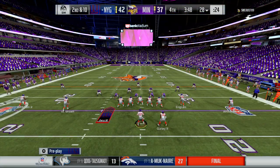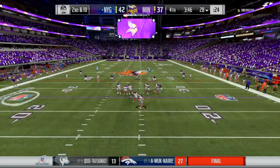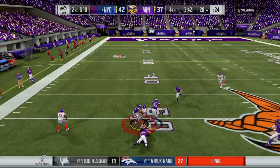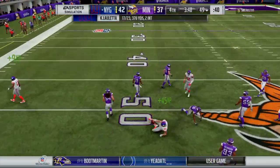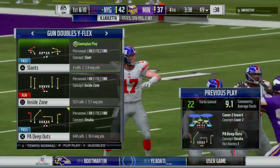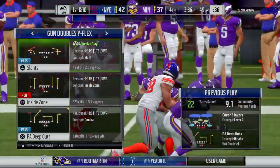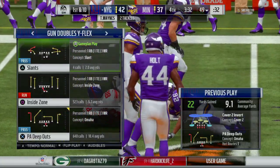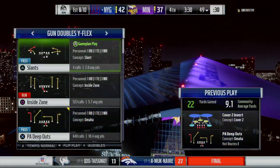Detroit! Detroit! They'll fake it. Now Lauletta. Throw left side complete to Ingram. And they nearly get this all the way to midfield. Mark him down at the 49. A good pickup there, a 22. Defensively, they're okay with that. Short little route, tackle him inbounds.